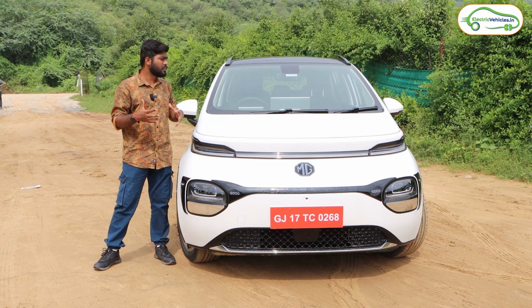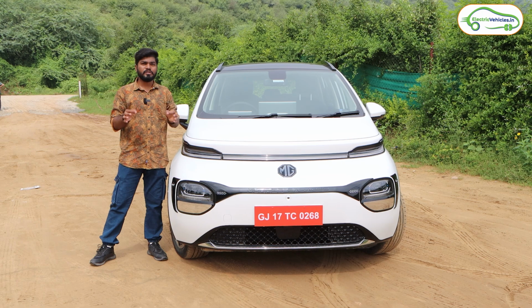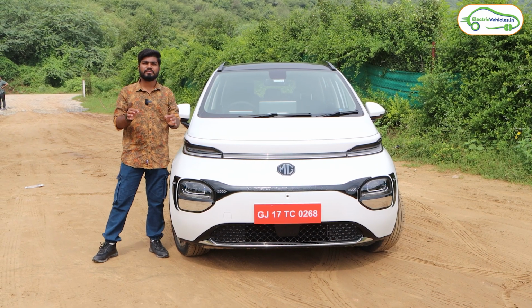Along with this, I'm going to take you through the interiors and the features of this MG Windsor EV electric car. So those who are considering to buy this electric car, please watch this video till the end.